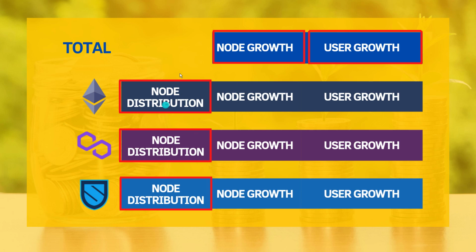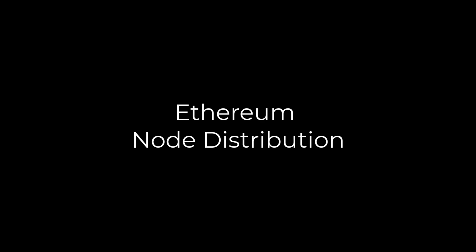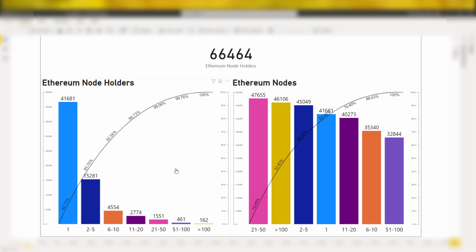So we talked about the node distribution on a high level in part 1, but I want to share some more details and then jump into the growth charts. So let's start with Ethereum node distribution. In the part 1 video, we briefly saw the distribution of Ethereum node holders, but we haven't really talked about the nodes. For example, how many nodes are held by the whales. So today we'll answer that using the second chart on the right.